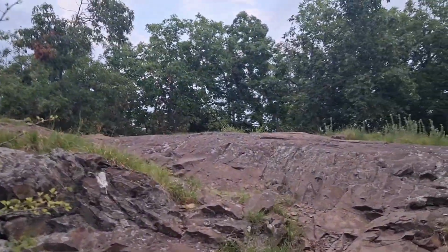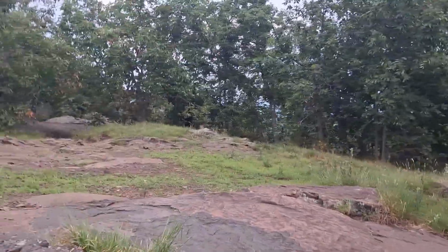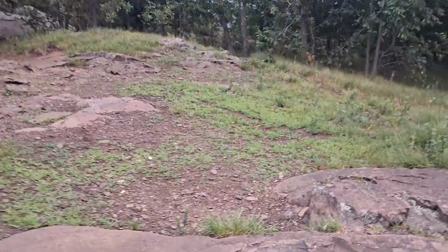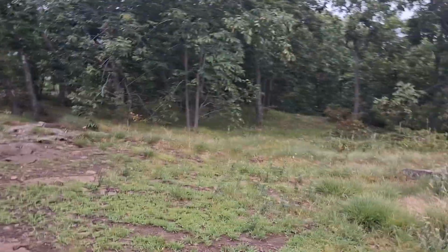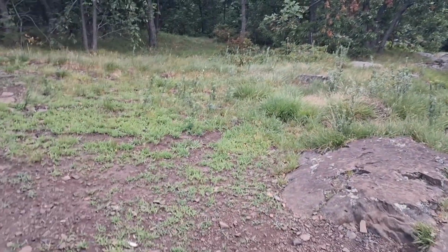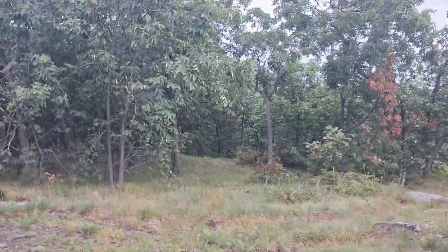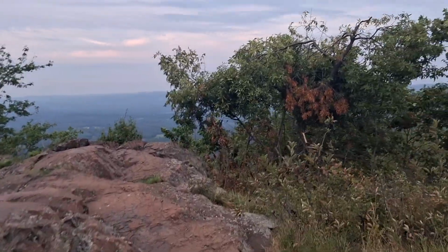To be honest, this wouldn't be a bad camping area. You could set up a tent right here. This would be beautiful in the morning. I mean, it's a little rocky, but you can set up a tent right there. Another one down in there. There's no trees to worry about if it was windy. Definitely would have to be on a nice evening.